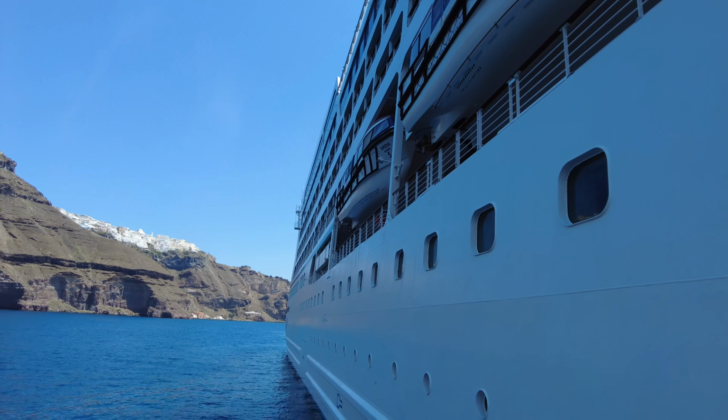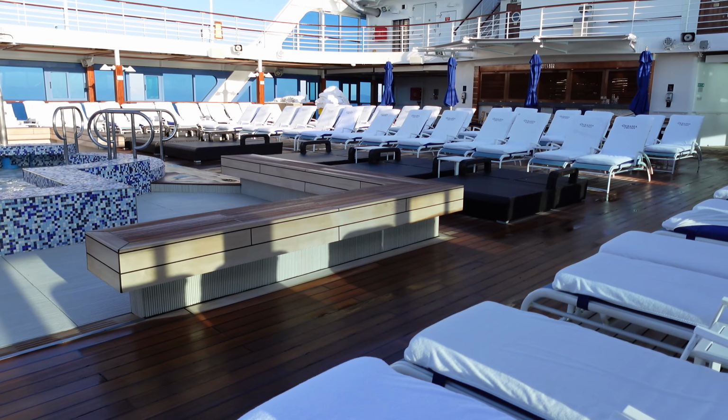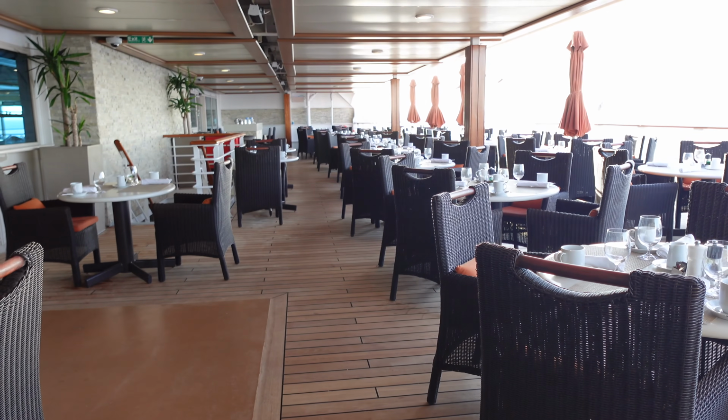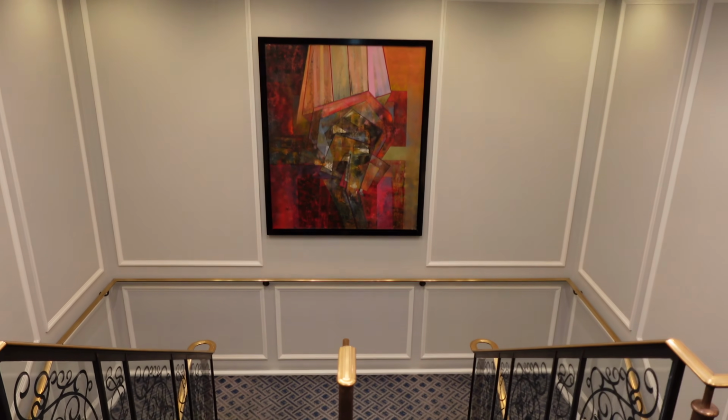Originally known as the R4, after Renaissance went bankrupt, Sirena was transferred to Princess Cruises, where between 2002 and 2016, she sailed as both the Tahitian Princess and the Ocean Princess. The ship then entered the Oceania fleet in 2016.